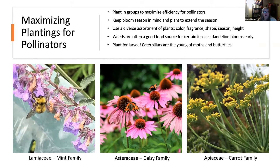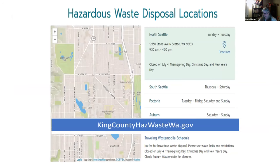Some weeds, be tolerant of them. Dandelions are an excellent source of early food for bumblebees. And then remember that caterpillar young are larvae. They are going to eat the leaves of plants. So plant some things that they can eat in your yard as well. The catmint on the left, again, that's the plant that other little bee was in. So this plant has been covered with insects all summer long. It was the most powerful pollinator plant I had in my yard all summer.